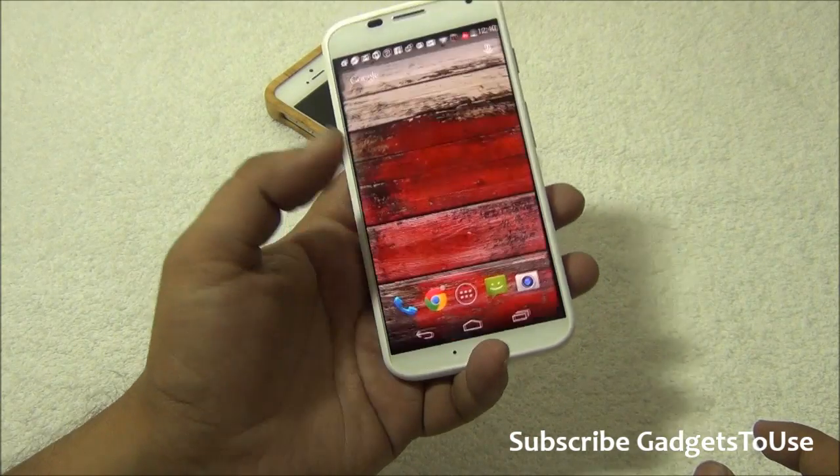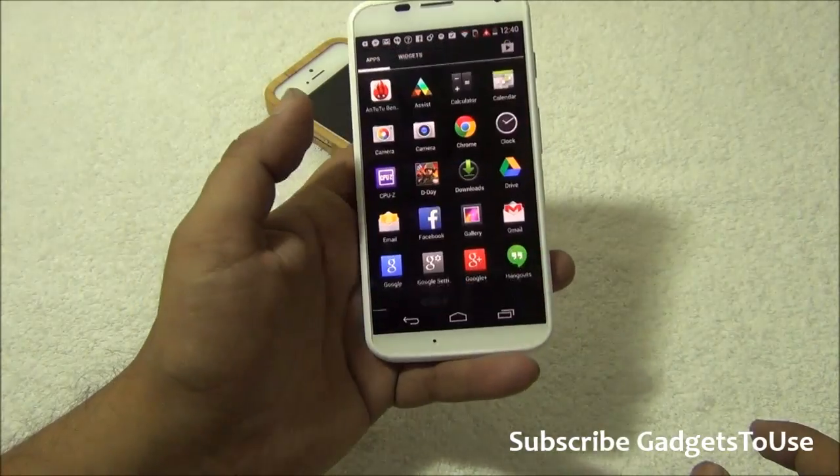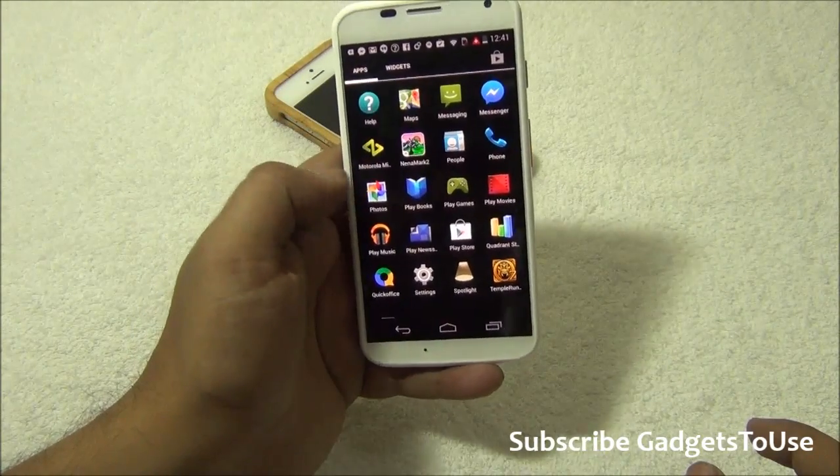Again, this camera application is going to be supported on this device as it is running KitKat. The Google Camera application supports devices which are running KitKat, so you can install that application and then you can have slightly better photos. Let's talk about the gaming performance on the device.